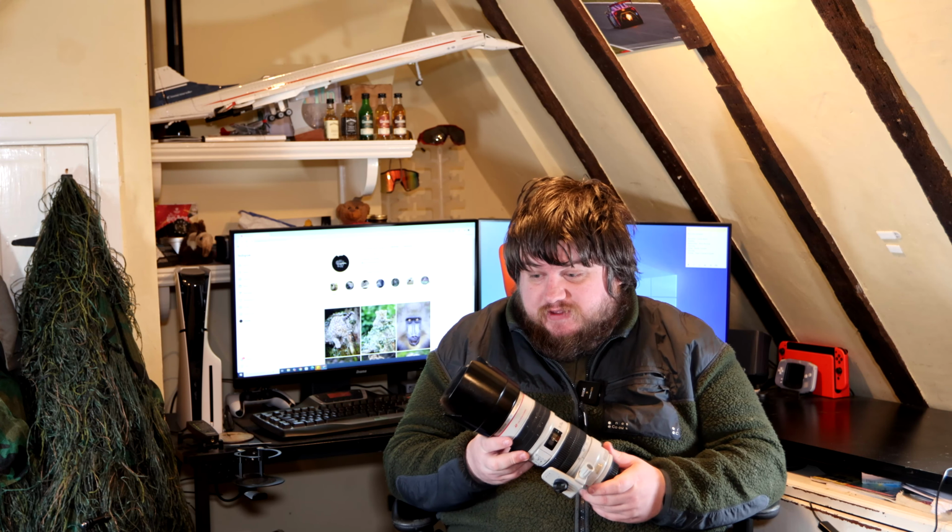Today we're going to be looking at my 24-year-old 70-200 f2.8 IS, and is it still a viable lens to buy in 2025? This lens cost me £450. It was in a well-used condition, which, to be honest, the lens hood's pretty beaten up, but the white is all still very much white, which is good, apart from a few bits on the foot, which is very normal for these sorts of lenses.